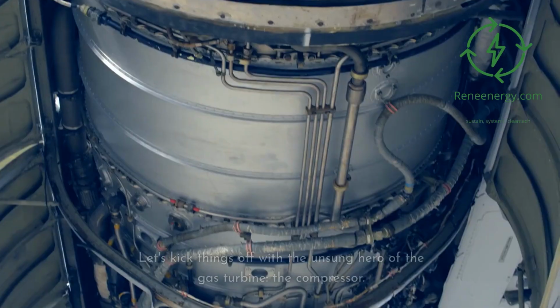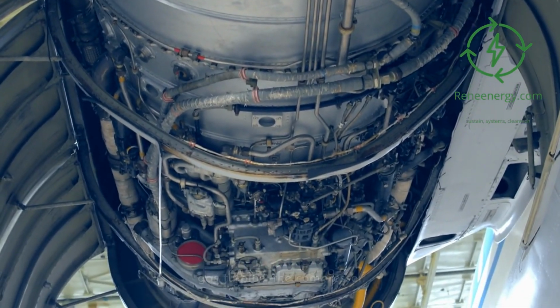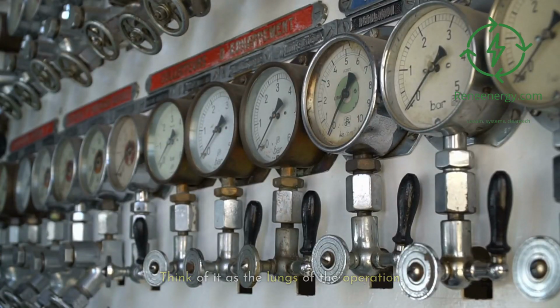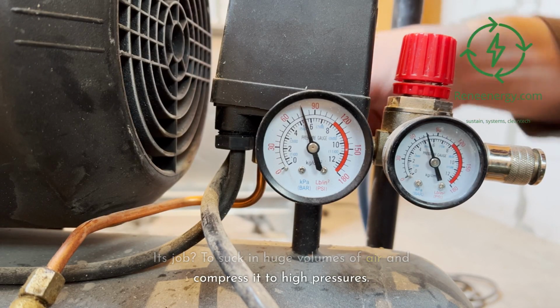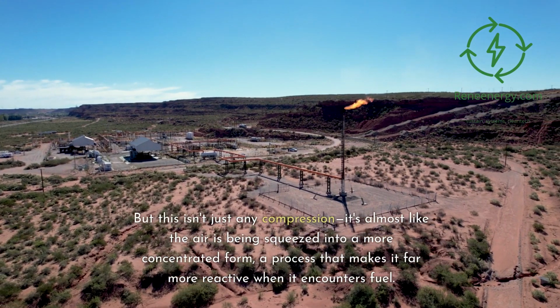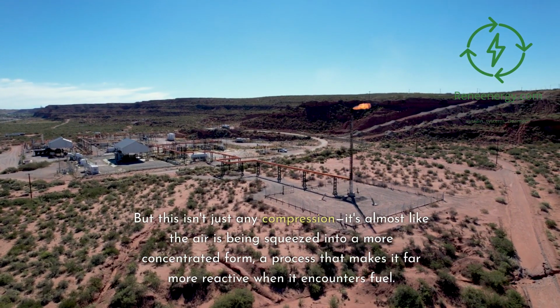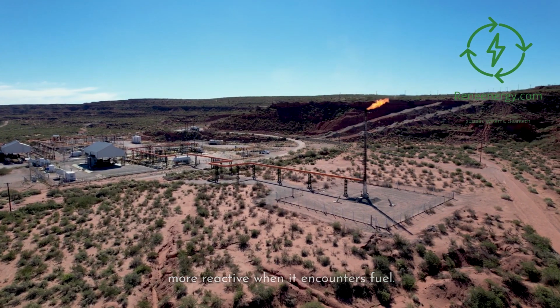Compressor. Let's kick things off with the unsung hero of the gas turbine, the compressor. Think of it as the lungs of the operation. Its job? To suck in huge volumes of air and compress it to high pressures. But this isn't just any compression, it's almost like the air is being squeezed into a more concentrated form, a process that makes it far more reactive when it encounters fuel.